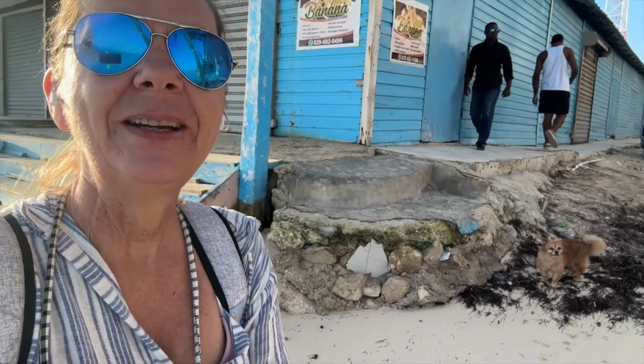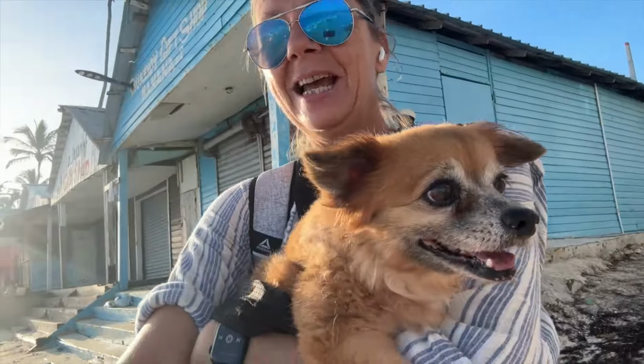Wow, the water is coming up really high. So, Edalina, I think I have to carry Edda. Now we are ready to go.